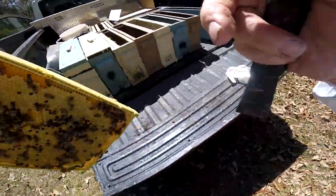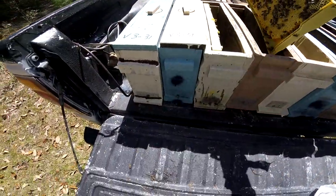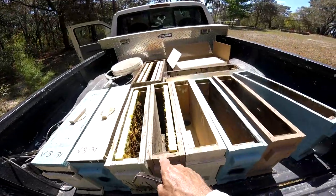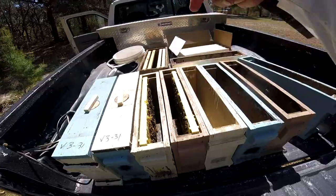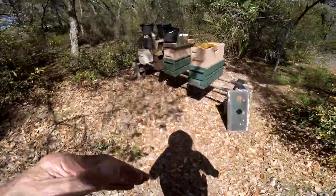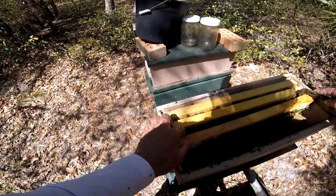I've already got one queen cell in here. Guess where this one's going? Right next door. I built these high enough with that 10 inch to where you can put a queen cell down in there and not get smashed on the bottom floor. So be thinking of that, guys.